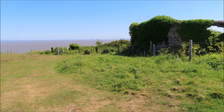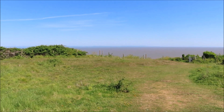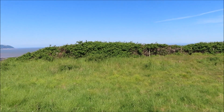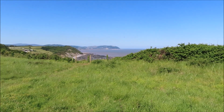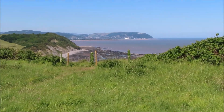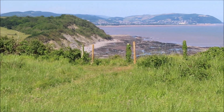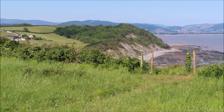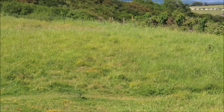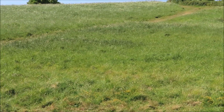I think there's just some raised ground where there used to be a castle. Those are old lime kilns that we just looked at. And over here is the coast looking towards Minehead. I think the remains of, or at least the remains of where there used to be a castle, are just up here, but there's nothing to see if you get there.